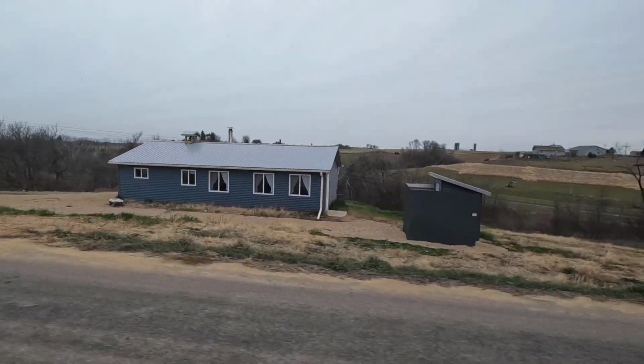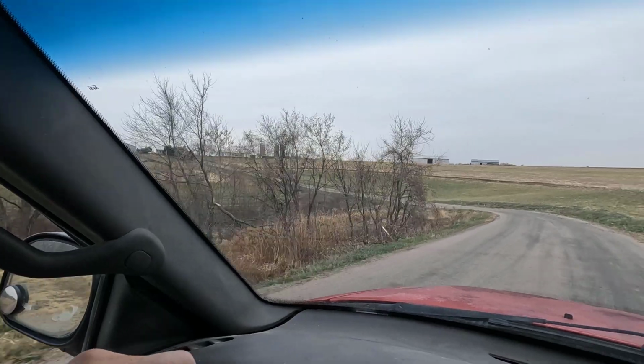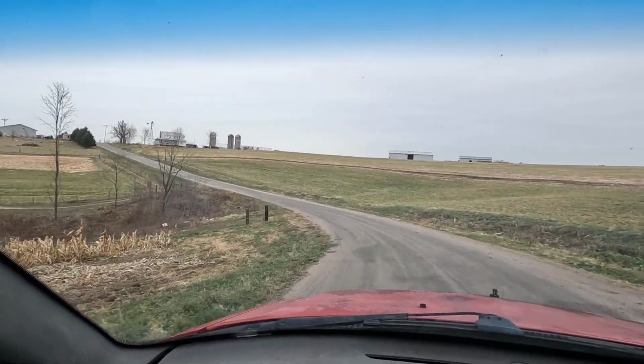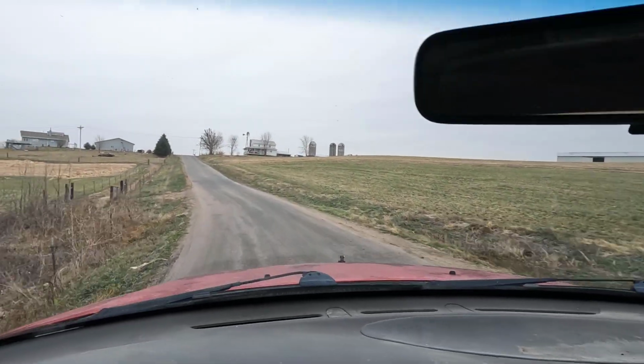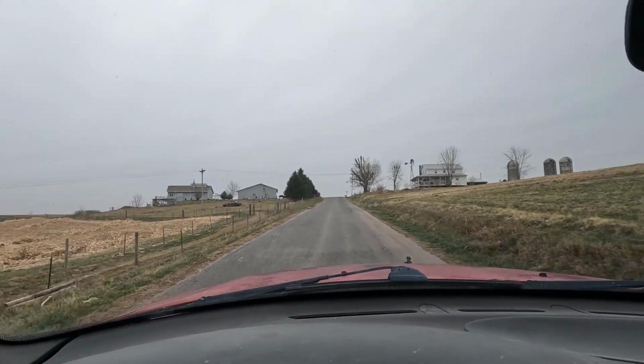That's a brand new Amish schoolhouse right there. They were working on that this summer. They just had a bunch of shocked corn in this field right here last time I came through.